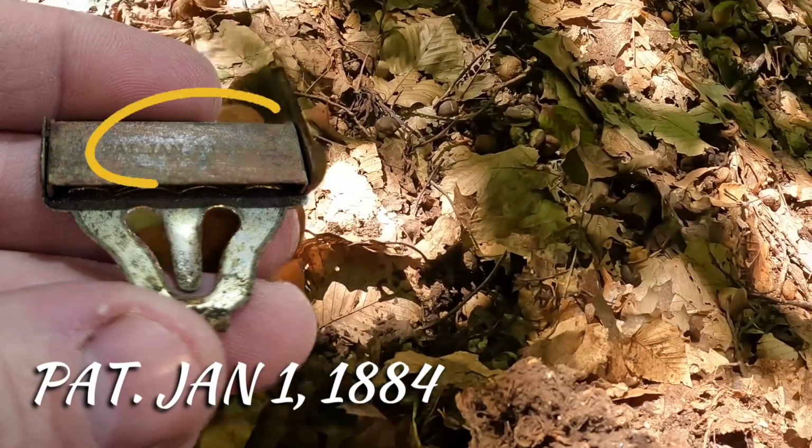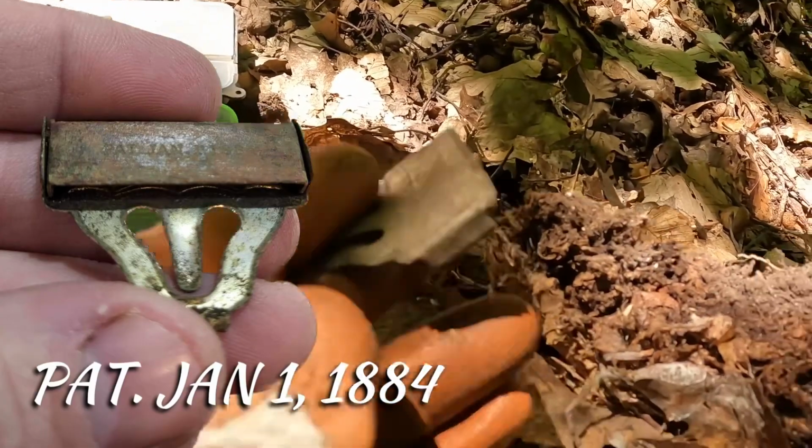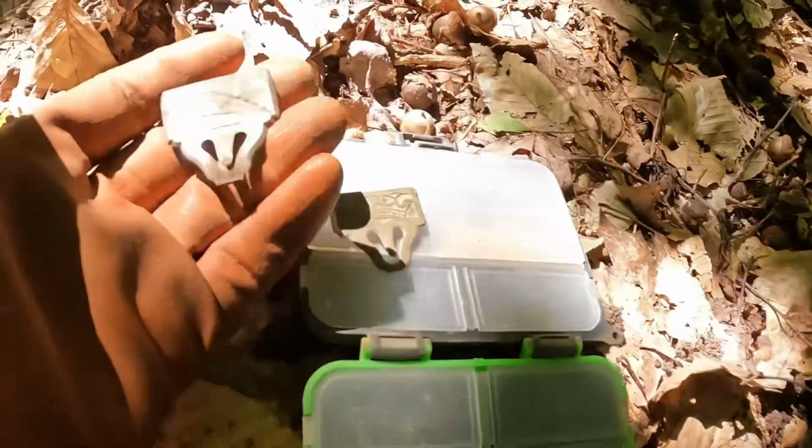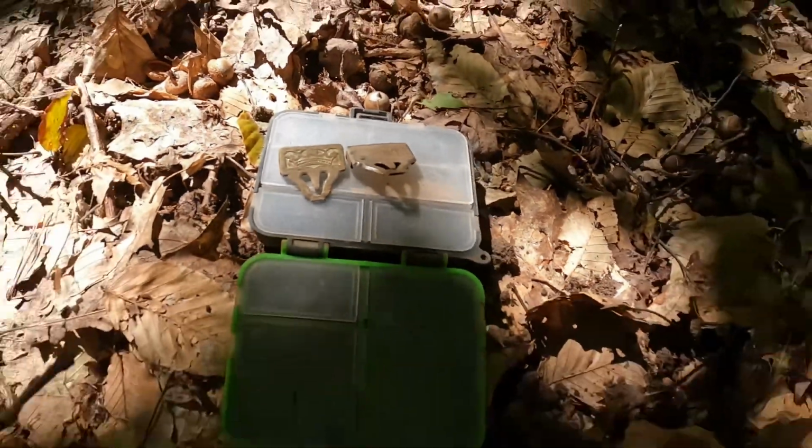And this one, that piece is iron, so it's all rusted and stuff, but this thing's still completely covered with a silver wash. Look at how beautiful that is. All right, two suspender clips. That was worth it.